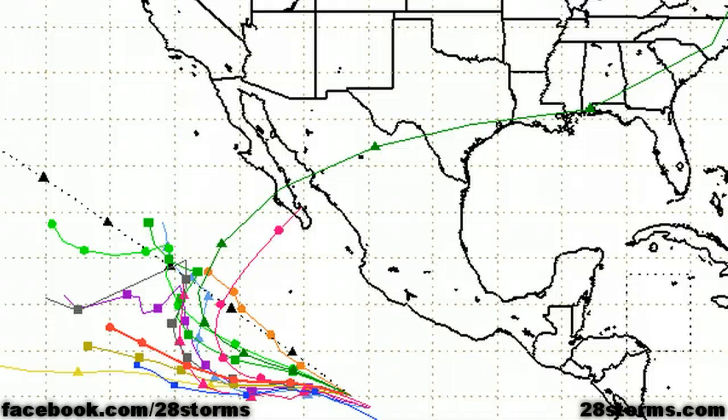Only one or two models take this more toward the northeast in the general direction of Mexico. That scenario is highly unlikely at this time, and the majority of the models seem to have the correct idea by keeping the system on a general west-northwest to northwest heading.